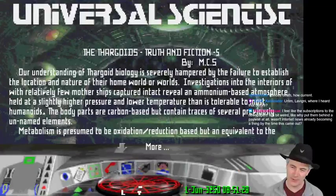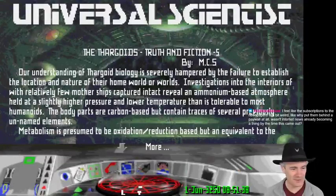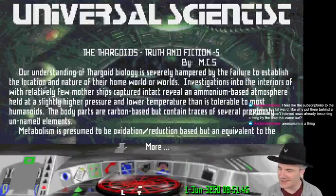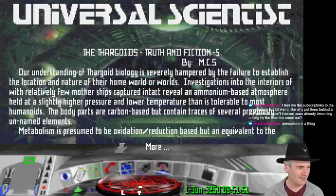Interesting that it says most humanoids. You know, an ammonium atmosphere, regardless of what it is, is not tolerable to any human at all. So what does it mean, most humanoids? So, you know, there are little ambiguities like that in the lore, which are actually probably just errors. Ammonium is a thing, is it? What's ammonium then? Tell me in the chat what ammonium is. I would have thought it was ammonia. So what's ammonium? What is it?